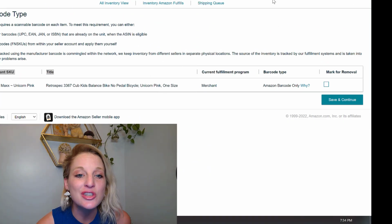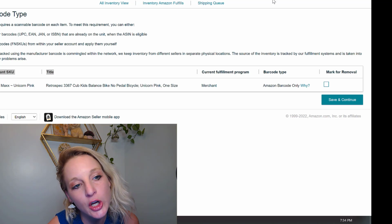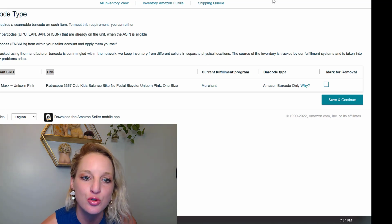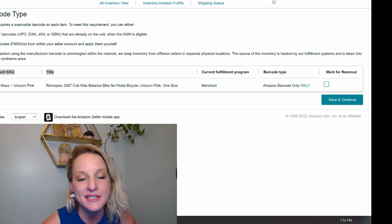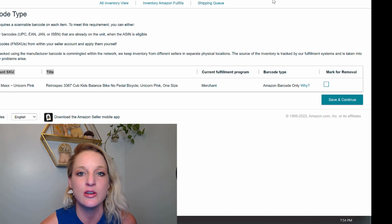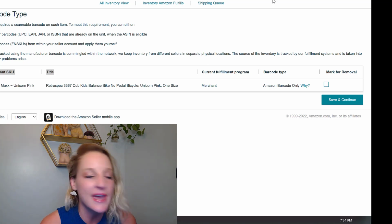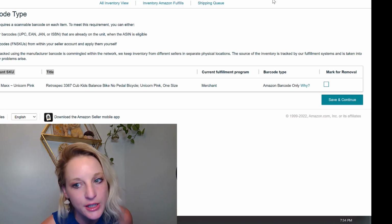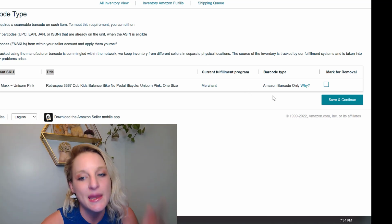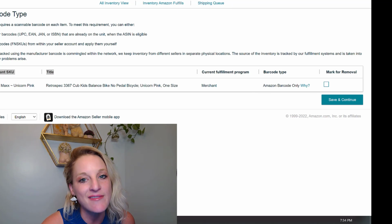They're going to ask you if you want to put a barcode or you want to use a manufacturer barcode. Always do your own barcode. The reason behind this is if not, they can send somebody else's product as yours. It could not be legit, it could be fake, it could be damaged, and you could lose your account. So do not do that. So you definitely want to put the Amazon barcode and save and continue.